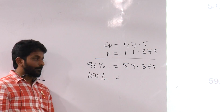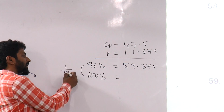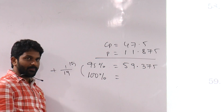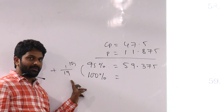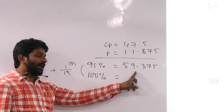Okay, and basically you need to take 1/19, you need to add 1/19 of this number. 1/19, 95 by 19, how much is that? 5. Add 5 here, you'll get 100. How many 19s will be here?